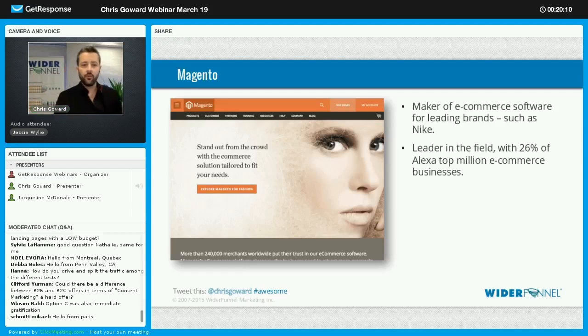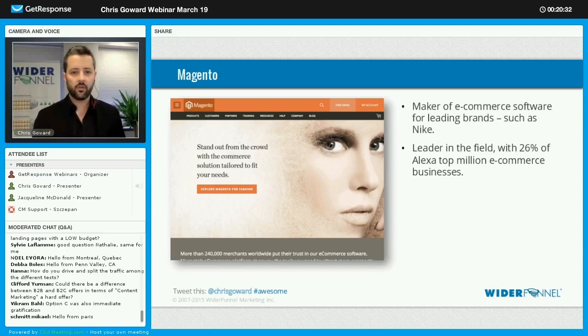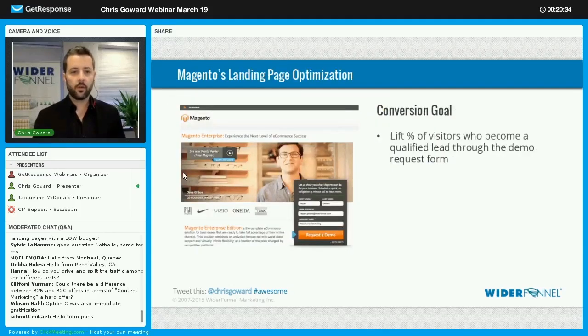So we have been working with Magento for a couple of years now. You might know Magento as an e-commerce platform, but we're actually working with them to help generate more enterprise leads for Magento itself, for clients and retailers to sign up as Magento customers. So Magento is our client, part of eBay. And Magento is the leading e-commerce platform, largest in the world. And we've been working with them on their website and their landing pages on all aspects.